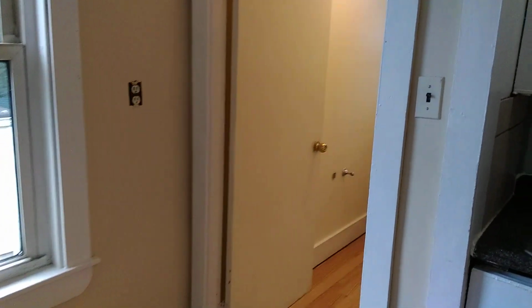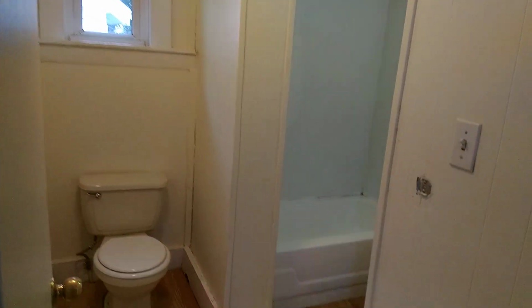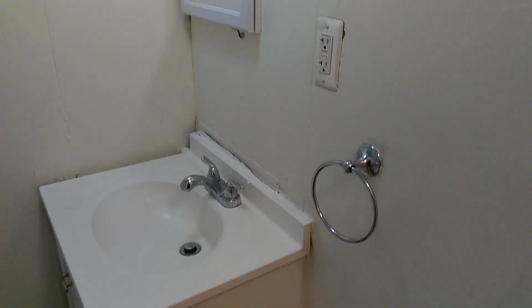Moving on to the bathroom area. As you can see, the faux panel floors continue throughout. We have a small tub and shower here. And then we have the sink with medicine cabinet.